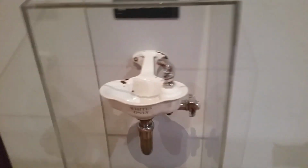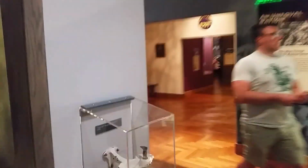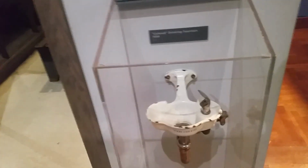And here would be a whites only drinking fountain. Actually, it's printed right on the porcelain. Right from the factory, they printed it that way. And then the same thing on this other one back here, only of course it's for different people. Same water, same fountain. Hard to imagine, isn't it?